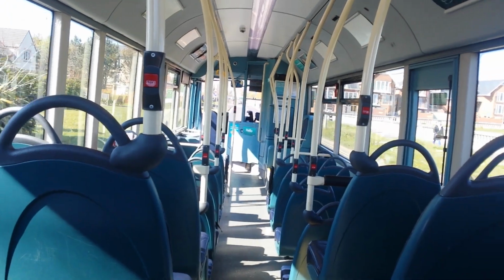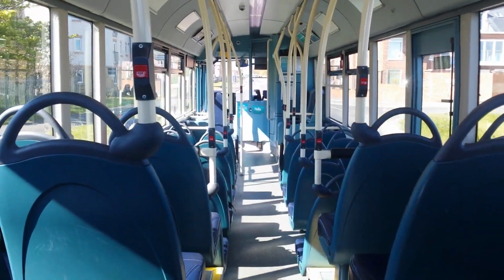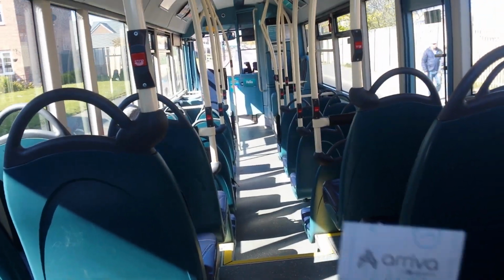Welcome to another video. Today we've got another street light on this railway, this time towards Platton in the form of Ravenhurst East 1583. And in my last video I said I'd show you my new Arriva ticket with a new ticket software. Here it is, guys.